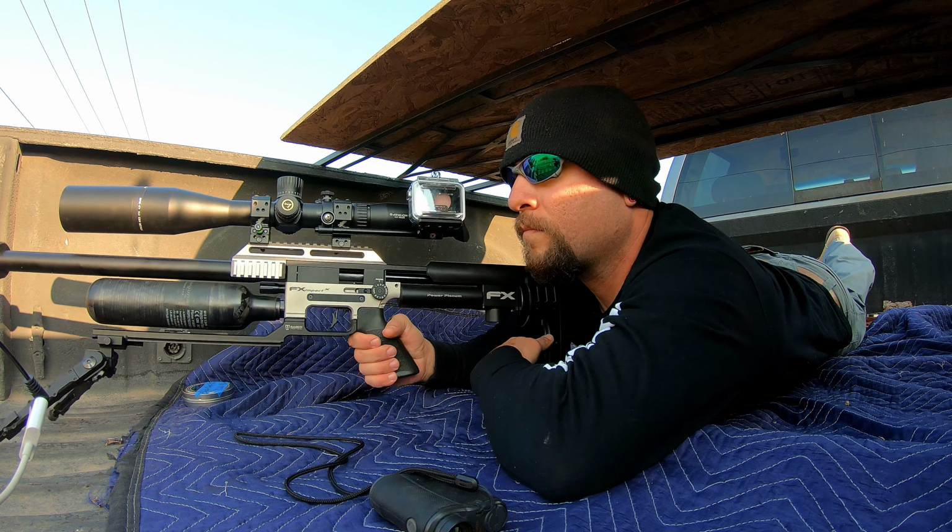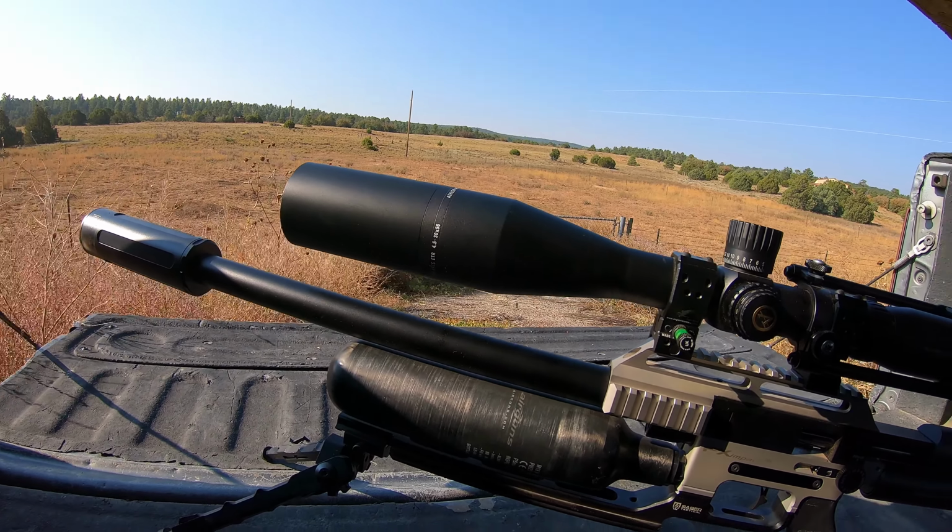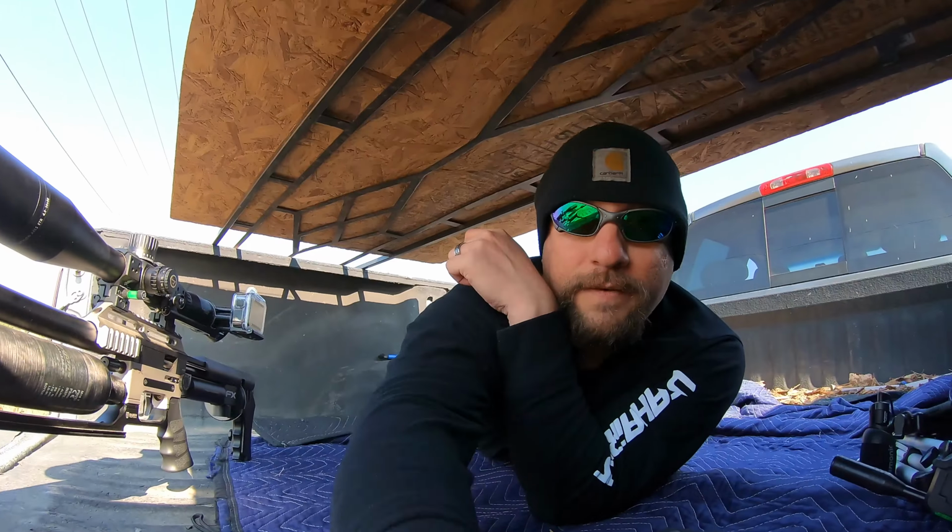That shot right there, I don't know if you guys can see the angle. The sun is definitely hitting the top of the scope. If I didn't have a sunshade for the scope, that would have definitely been a blurry shot. So there is times that gear looks cool, and then there's times that gear looks cool and performs. And this is one of those cases where if I wouldn't have had a sunshade like that, I probably wouldn't have been able to take that shot because of the glare. I wouldn't be able to see nothing. Footage would have been terrible for you guys.